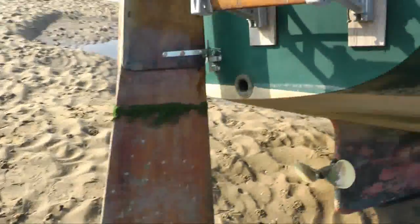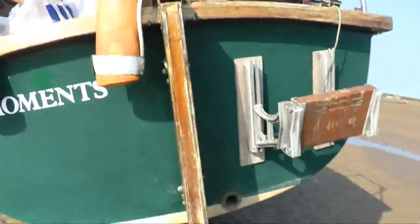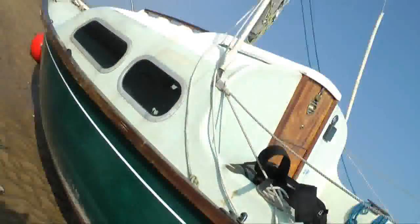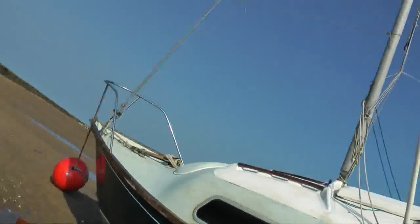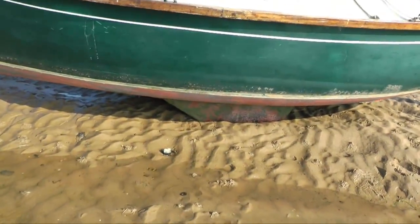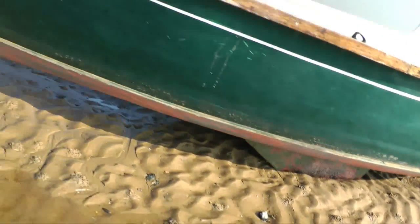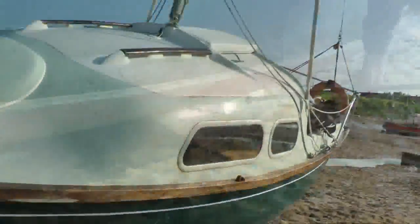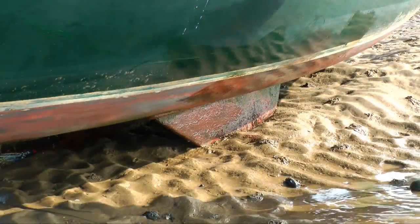So, bottom of the boat's not too bad. The rudder needs some attention. This is the worst side. But really, it's not that bad, is it? I think there's a fair bit of weed down there. I should get rid of that. Scrub. You could do with a bit of varnish. I'll do that too.